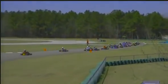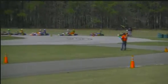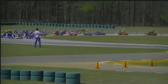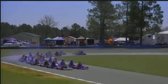As we roll into turn number 1, we're going to have no start this time by. We'll line them back up, as we had some stragglers back there. So we'll go one more time around. 26 karts here in your tsracing.com TAG Senior. Once again, nice slow roll up here. 26 karts.